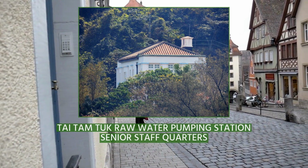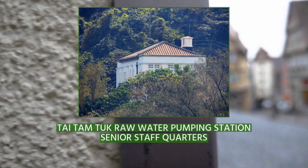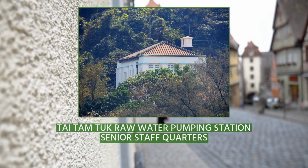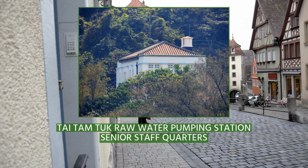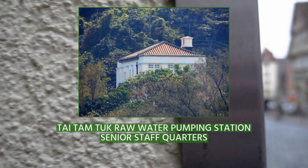17. Tai Tam Tuk Reservoir Masonry Bridge. 1907. Along Tai Tam Tuk Reservoir's western shore, 4 masonry bridges were built. These bridges cross stream beds. 18. Tai Tam Tuk Raw Water Pumping Station. 1907. The pumping station's role was to pump water. It was built with red bricks and has chimneys and tiled pitched roofs.